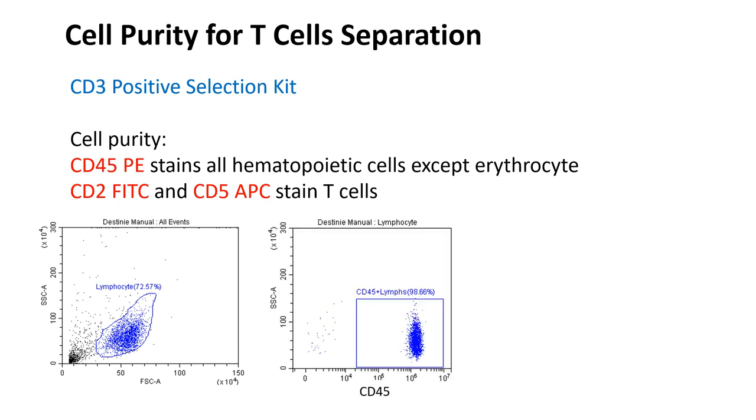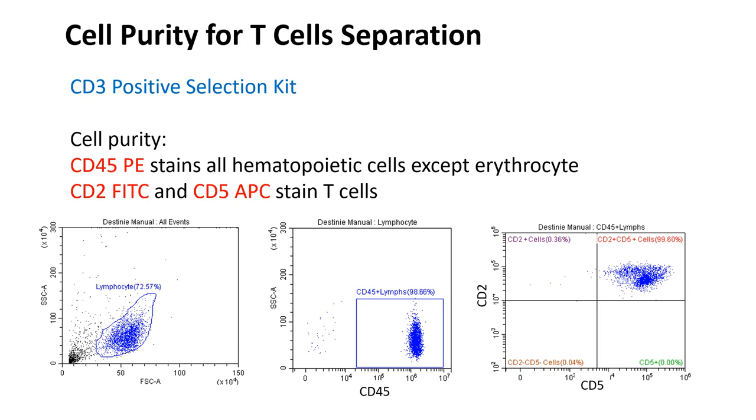So first, we gated on the CD45 cells so that we can isolate all the white blood cells. And then we took this population further to confirm that it consists mainly of our T lymphocytes. And here you can see we use the CD2 and the CD5 antibodies.